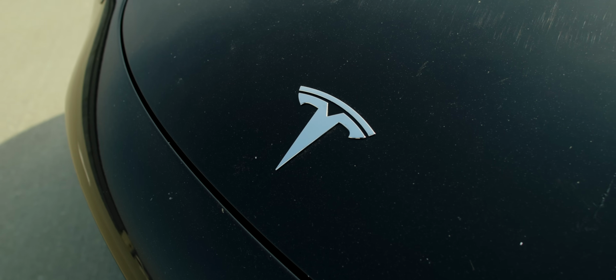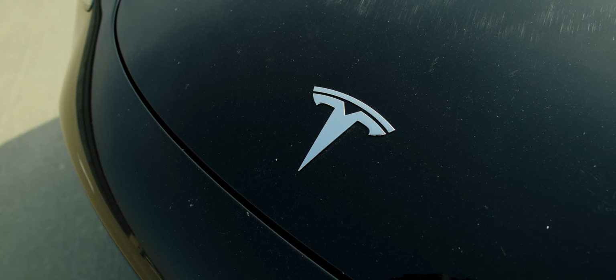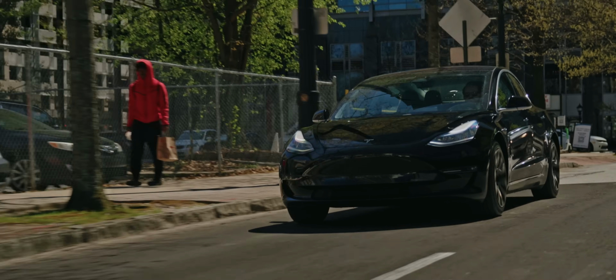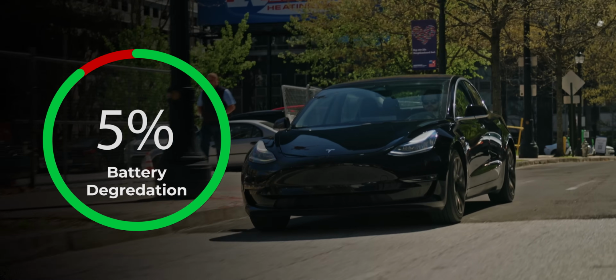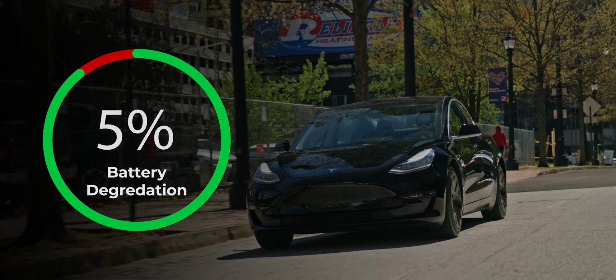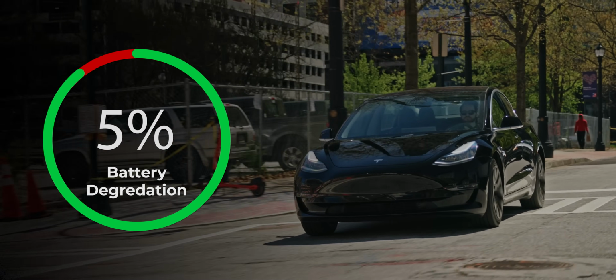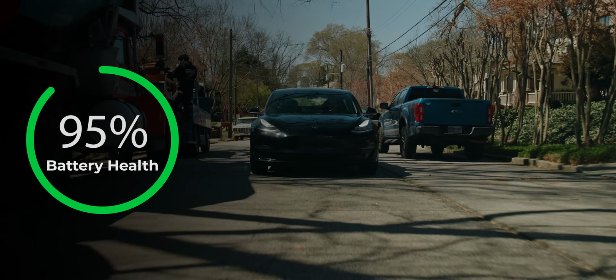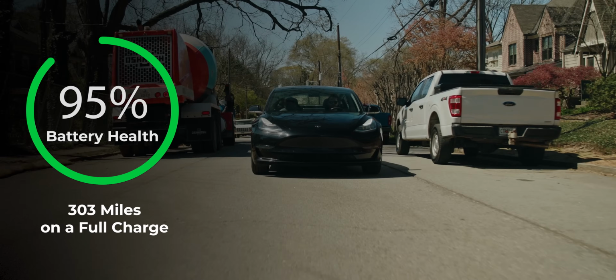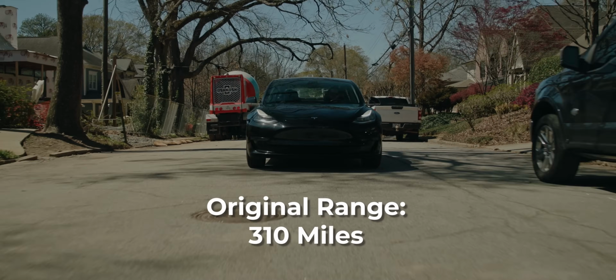Hold up. This is something that Tesla does better than many other manufacturers. After over 6 years on the road, I'm happy to report that my Tesla has only lost 5% of its original battery capacity, or around 10 to 14 miles of range at most. At a battery health of around 95%, my Model 3 can still take me a little over 300 miles on a full charge, down from the original 310 miles.